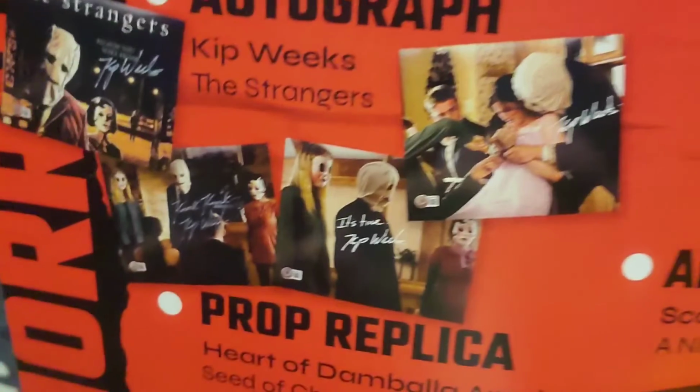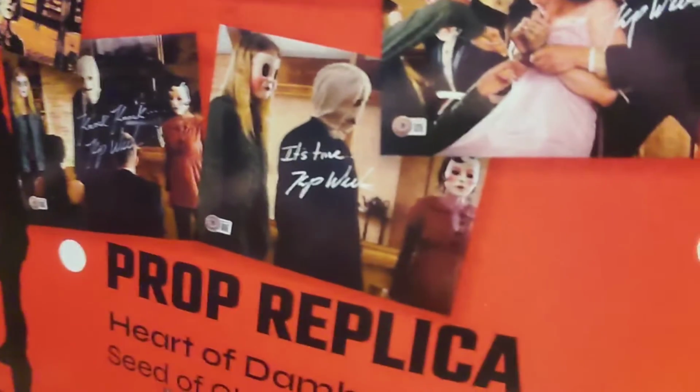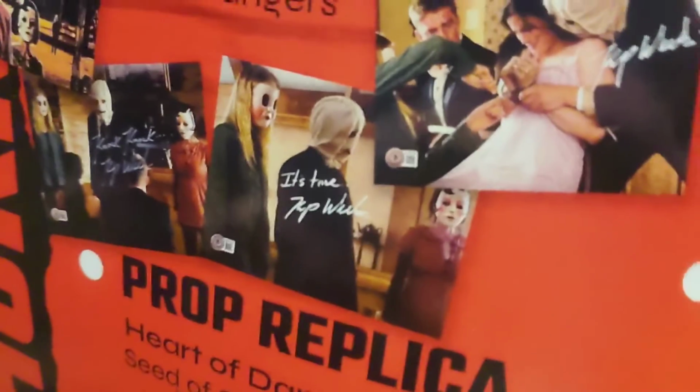And then all the different versions of the autograph. We got the signature pose, all three of them. Honestly, all these are pretty cool. The one says, it's time, knock knock on the other. So, honestly, all cool stuff. I don't know whatever happened to my pins from the one, but whatever. There's honestly a lot of cool stuff.